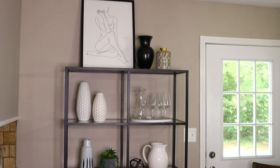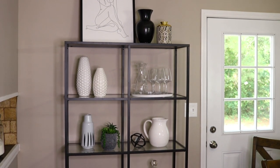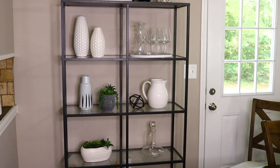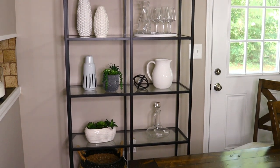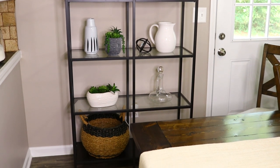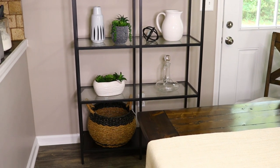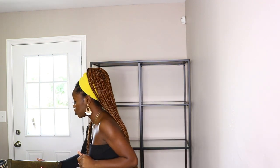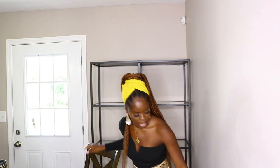So right now, we are done with this part of the shelf, and you see how easy that was? That was really, really easy. And fun too, you know, just play around with it. We're moving on to the second shelf. So what we want to do here is mirror what's happening on the first shelf. We're going to start off with the same thing.